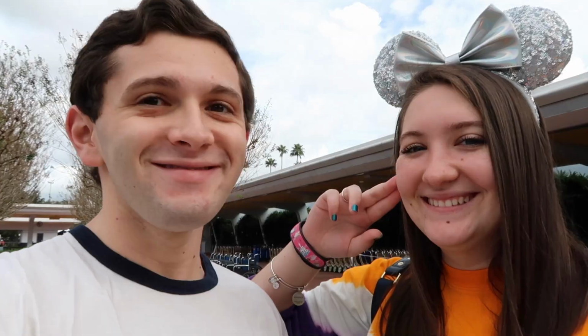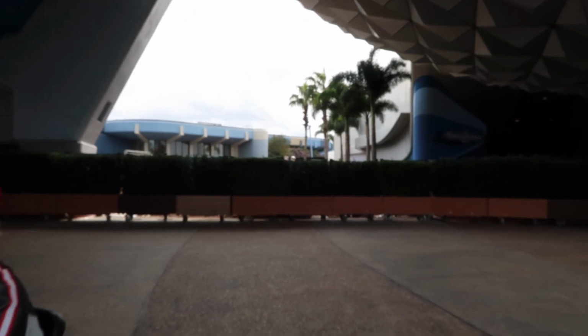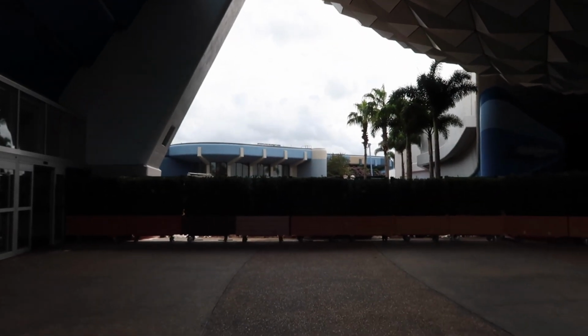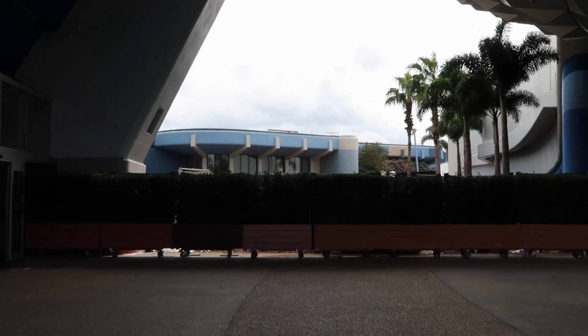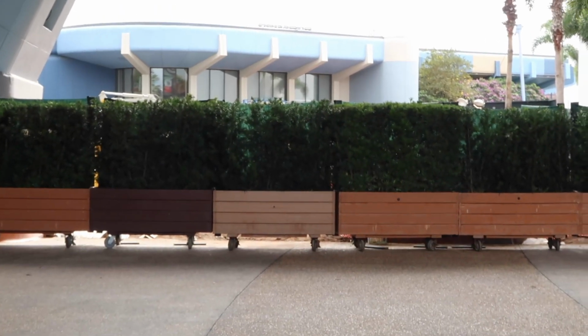I'm ready. Alright, so we're first heading over to this store on the left, because this one just got remodeled. Gateway Gifts. But, as you can see, there's been some changes since last time we were here. You can no longer walk to the left of Spaceship Earth. If you see underneath the cloaking devices, the little trees here, that whole sidewalk is ripped up and gone.